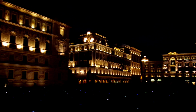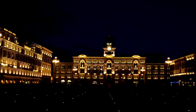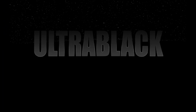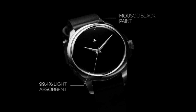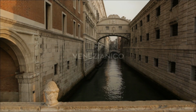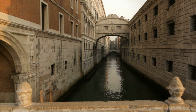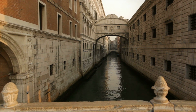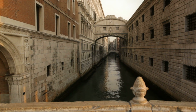Well, first of all, I would like to congratulate Venezianico for winning Watch of the Year for the Nereide Black. It's officially the Watch of the Year, awarded in Milan directly from the editorial office of arguably the most important and prestigious magazine, L'Orologio. Among the winners were brands like Rolex, Patek, Breguet. So it's great to see Venezianico amongst many highly regarded brands. In fact, it's incredible. It was the only Italian brand to win this award. So, Watch of the Year for that Ultra Black.